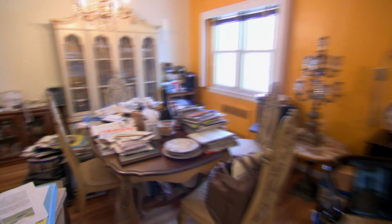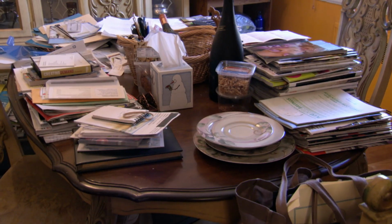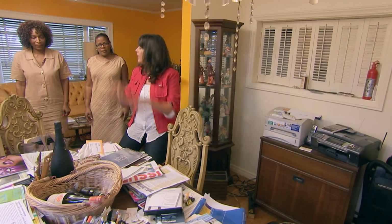And what have we got over here? So talk me through this room. Presumably this dining room table doesn't see a lot of eating. I don't use a dining room, so I figured why let the room go to waste? I was using it as an office, but I can't really work in here. No. It's just too much stuff. This is what is holding you back, this clutter. Yes.